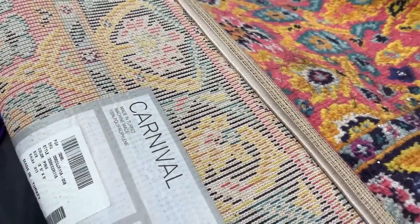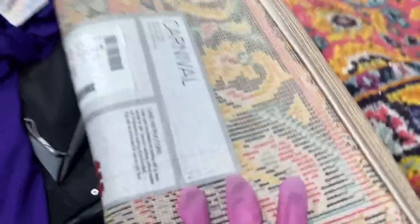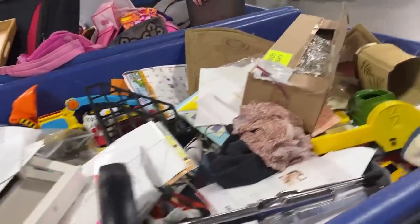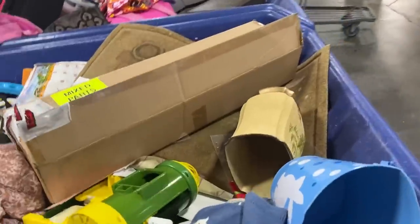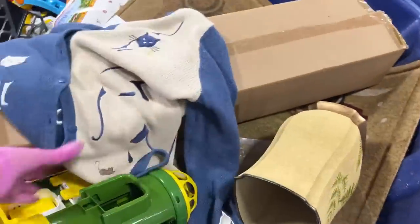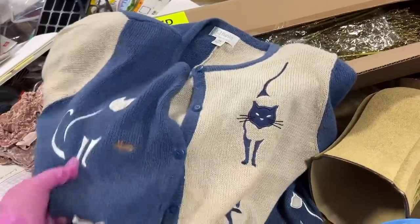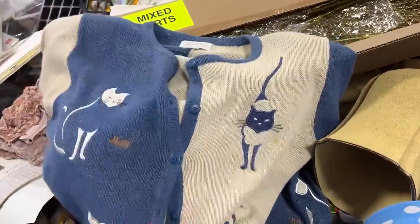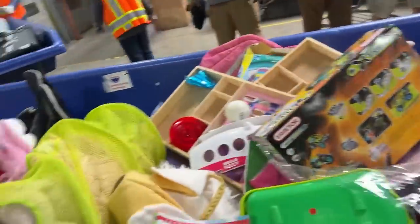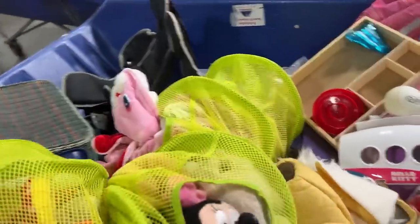Carnival, made in Turkey. It's pretty. Alright, now what should we do? They're gonna put new bins out. I don't know if I can wait though. Cat sweater? Oh, it's my size. It has a stain. Here comes the new bins. Boom. Oh, stuffed animals. Yay.